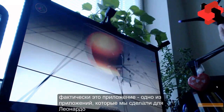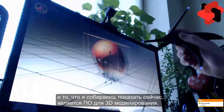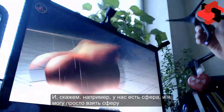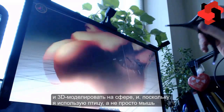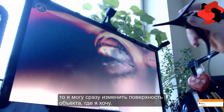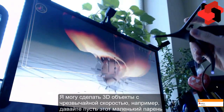Actually, this application is one of the applications we wrote for Leonardo. And what I'm going to show now is the 3D modeling. So, for example, let's say we have a sphere here, and I can simply grab the sphere and do 3D modeling on the sphere. Since I'm using the bird, and not just a mouse, I can immediately put the surface of the object where I want it to be. So I can make 3D objects at extreme speed.